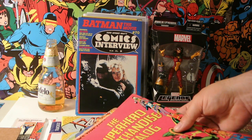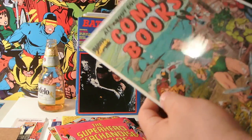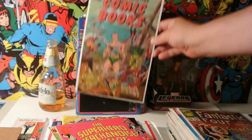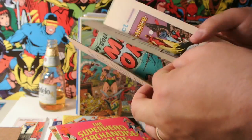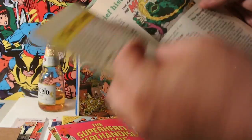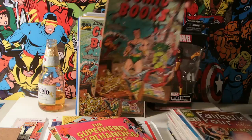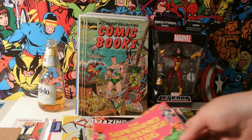Then another thing that was in here is 4 issues of this, which is called All About Comic Books. And it's maybe like a 6 or 8 page Marvel thing that they put out in the 90s, I believe. And it talks about characters and origins and how things got started in the Marvel universe. So I'm going to give some of those away. Got 3 of those to give away.